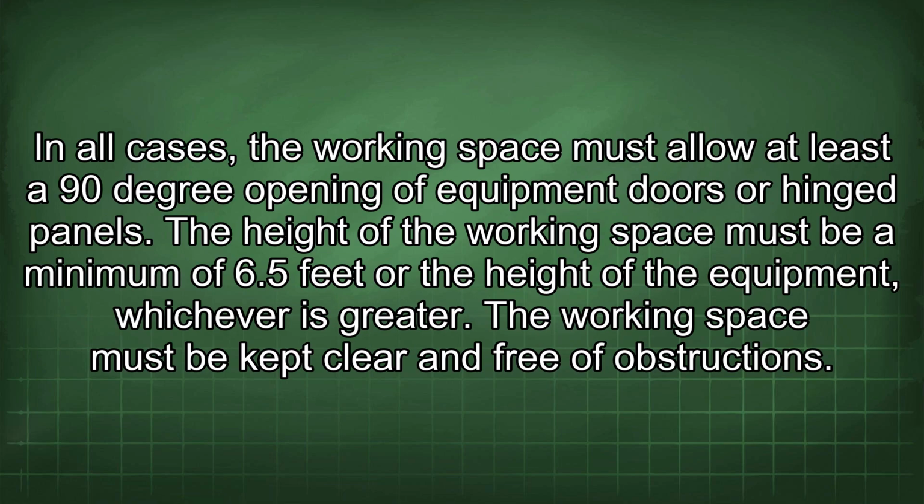In all cases, the working space must allow at least a 90-degree opening of equipment doors or hinged panels. The height of the working space must be a minimum of 6.5 feet or the height of the equipment, whichever is greater. The working space must be kept clear and free of obstructions.